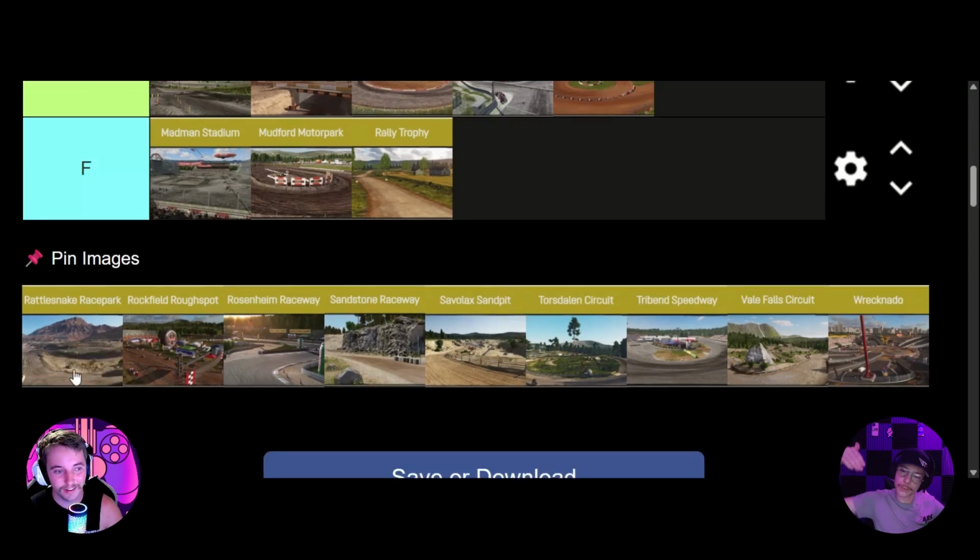Is that the one that has the really, really steep downhill and then it's got that turn? Am I thinking of the right one? Yeah, with the jump. Yeah, I really like that map. I like it too. Yeah, it's fun.